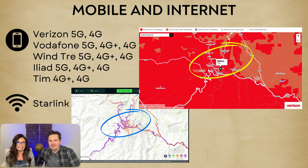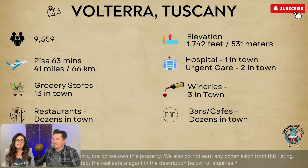Once again, we're in Volterra in Tuscany, about 10,000-ish residents, tons of amenities and services. That first property is only 4 minutes from the train. This is a great town. You want to explore this town. Look at the properties we found. Very cool. And there are more. This is just a sampling of what's there. If you like this area and you like everything that is around there, it could be an option for you.